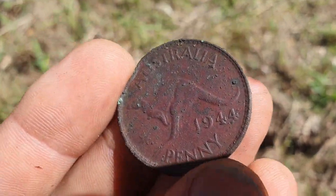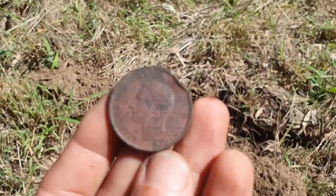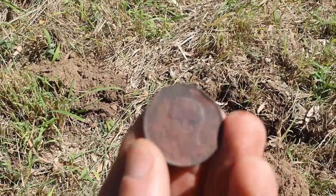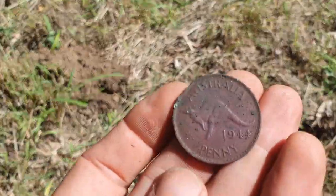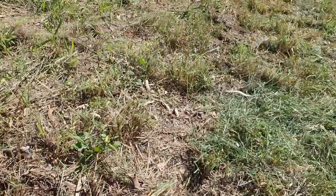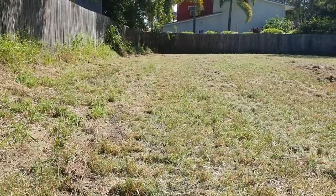I did find a little bit of lead and a little metal piece before and all the old aluminium cans, but this is a good little discovery, a pre-decimal coin. So that's a good sign. There could possibly be more in this area. I'll have a further search and see if we can uncover any.